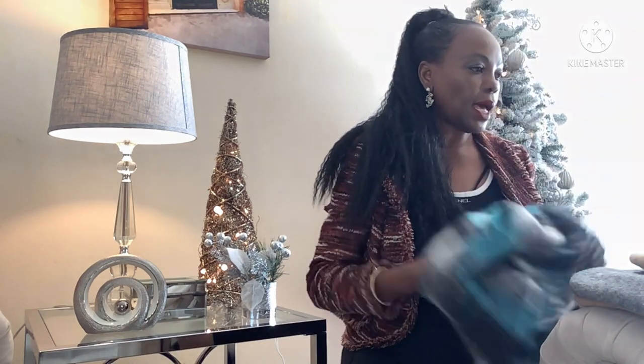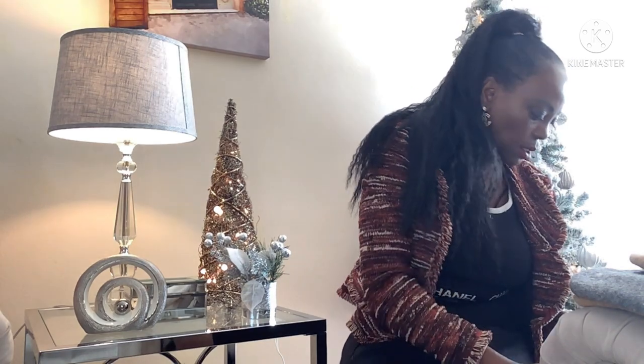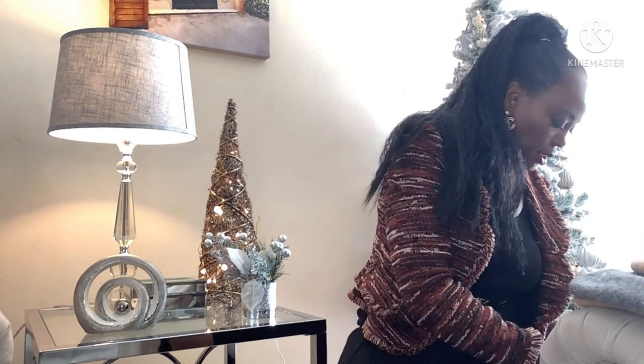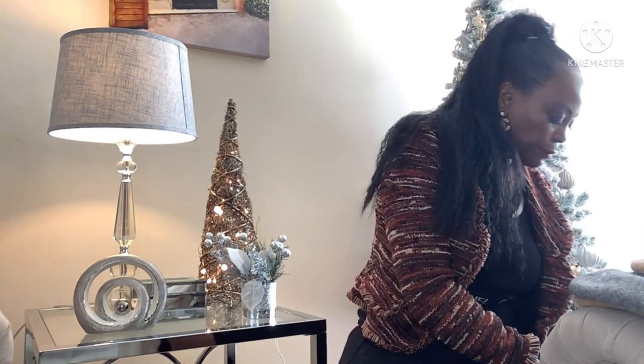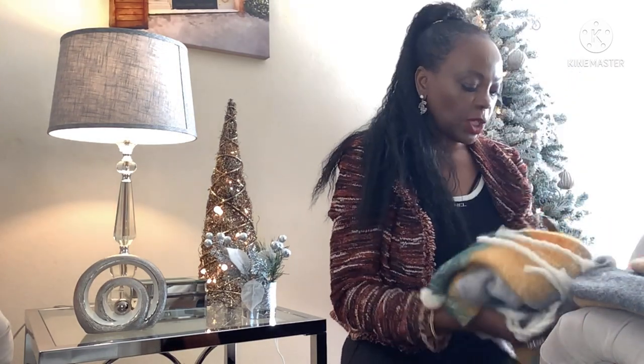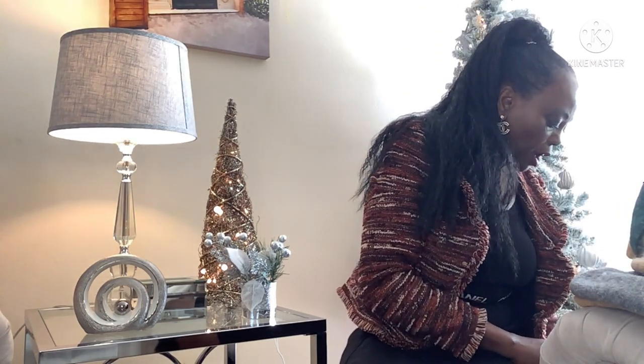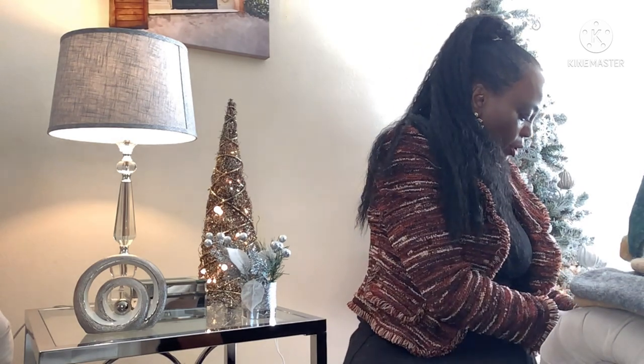And the next item I got, let's do scarves. I got some scarves here that, everything here is under $10, guys. But these are the most beautiful, beautiful scarves ever. You don't even need a jacket, especially if you live in Southern California. These scarves alone speak for themselves.